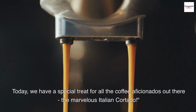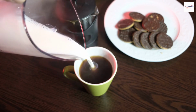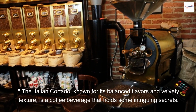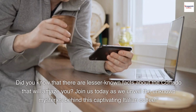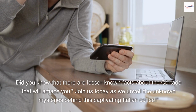Today, we have a special treat for all the coffee aficionados out there, the marvelous Italian Cortado. The Italian Cortado, known for its balanced flavors and velvety texture, is a coffee beverage that holds some intriguing secrets. Did you know that there are lesser-known facts about the Cortado that will amaze you? Join us today as we unveil the unknown mysteries behind this captivating Italian coffee.